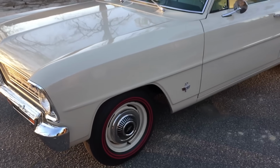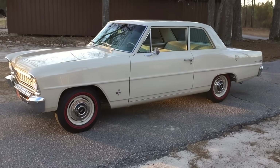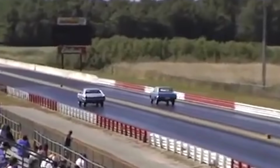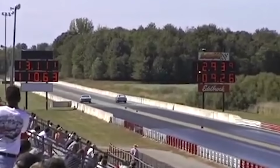If you got close enough while I was running, the telltale sound of the small block L79 might give away its secret. This car could do the quarter mile in the low 13-second range and 0 to 60 in 5.4 seconds. Quite a quick little undercover muscle car, I would say.